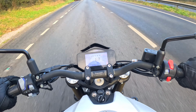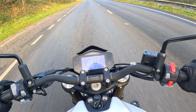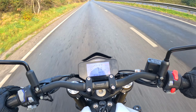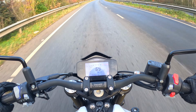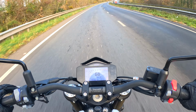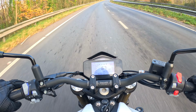So the bike has lots of power left from 70 miles an hour. I am very sure that on an unrestricted private road, this bike will do in excess of 100 miles an hour, no problems at all. In fact, I would say that the bike would go faster than I would be willing to do on a naked bike due to the lack of wind protection.